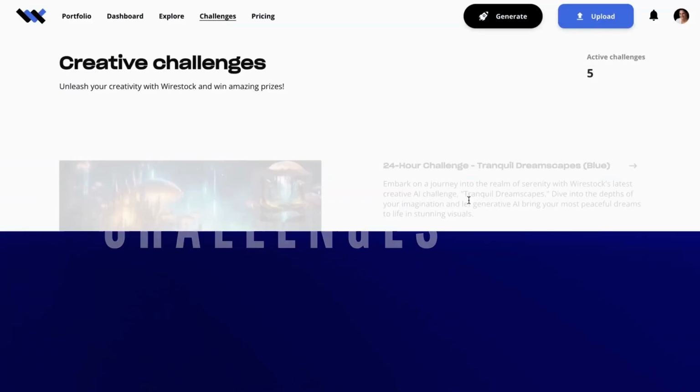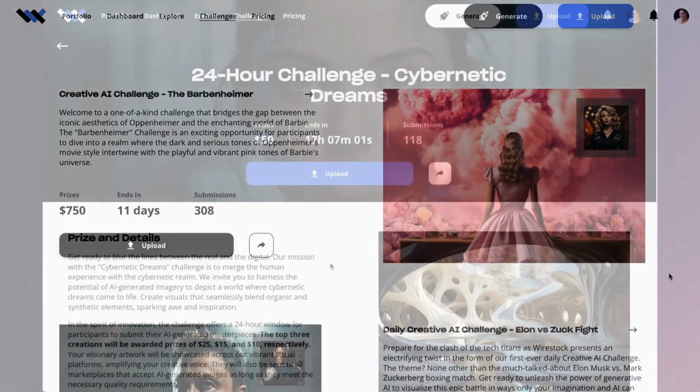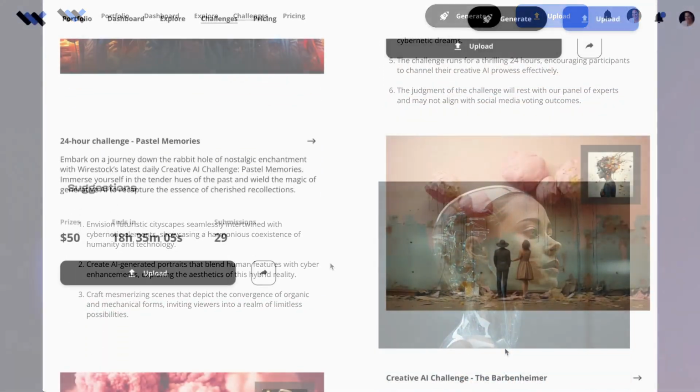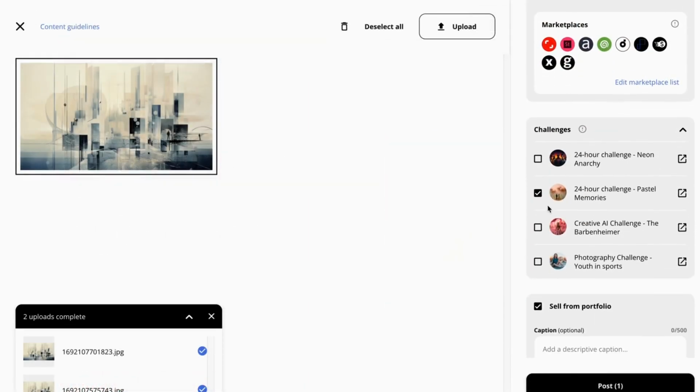Ready to spark your creativity? Wirestock hosts daily AI challenges that you can enter with just a click. It's not only a fantastic way to gain exposure, but also an opportunity to win some prize money. Plus, your submitted image automatically becomes part of your portfolio and may be considered for various stock agencies.